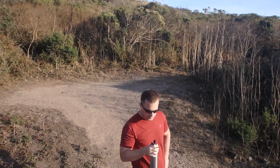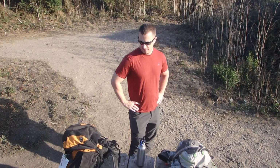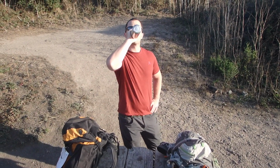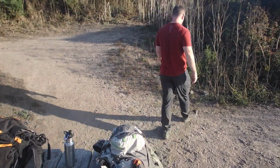Alright, let's set up camp. This is our first time using the tiny one. Tarp tent and the brand new tarp. Well, the tarp tent and the ground cloth, the whole thing. Mm-hmm. It's a brand new setup, so it might take us a little longer than usual.